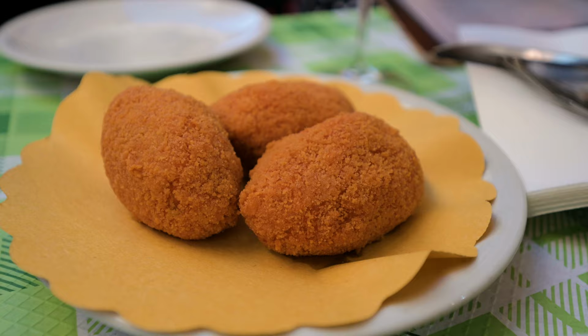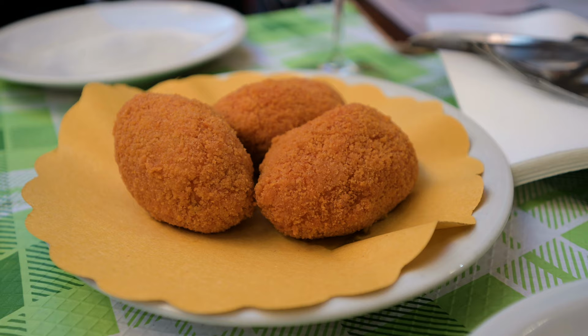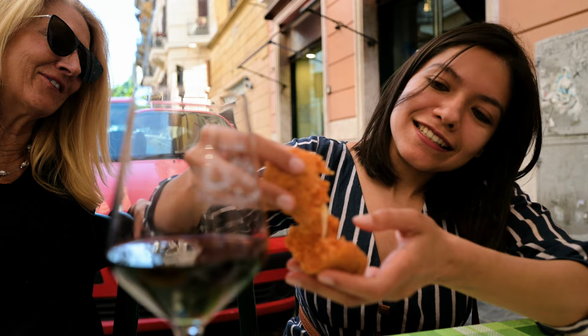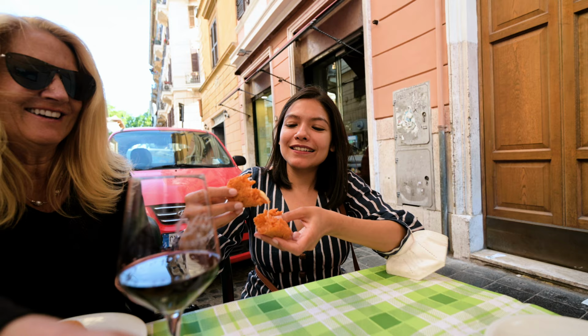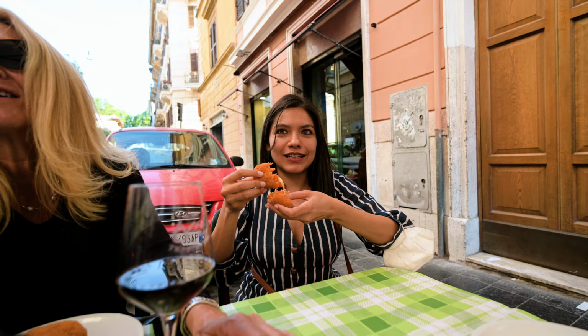Right. We're having something called a supplì. The word supplì comes from the French word meaning surprise. And it's called surprise because when you open it, you get this cheese and mozzarella, full of mozzarella. And in Italian, it's called supplì al telefono. And it's called al telefono because when you split the mozzarella, it's like the telephone wire when it goes really long. Yeah, it gets long.